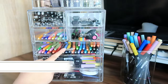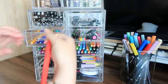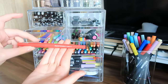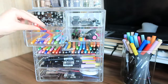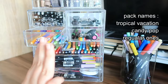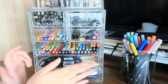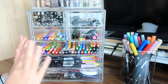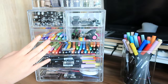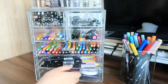And then those two drawers have my Papermate Flair pens. It is a mouthful to say. I had all three of the packs that exist. I think there is the Pop, Tropical, and regular ones, and I have all of them. Multiple of the same colors because I use them to take notes in class, so I'm kind of obsessed with these. They're my favorites ever, so I have a whole lot of those.